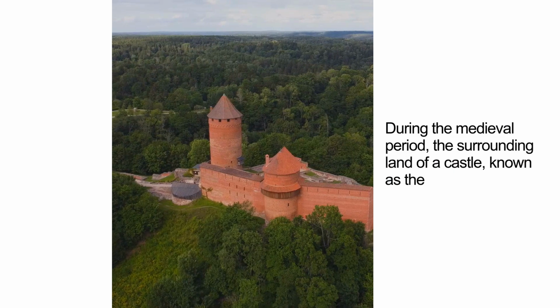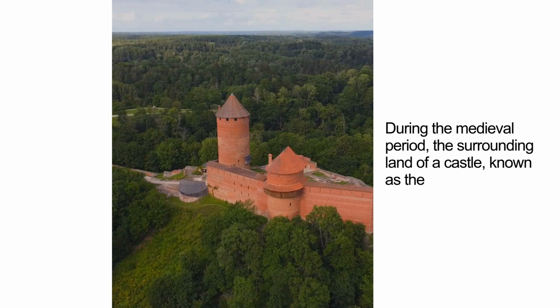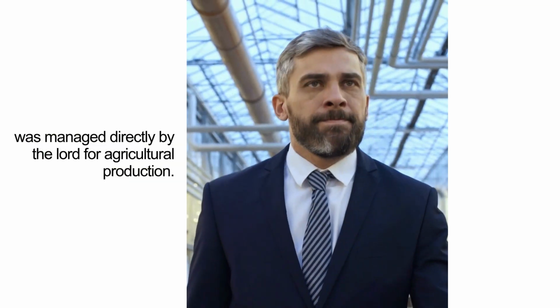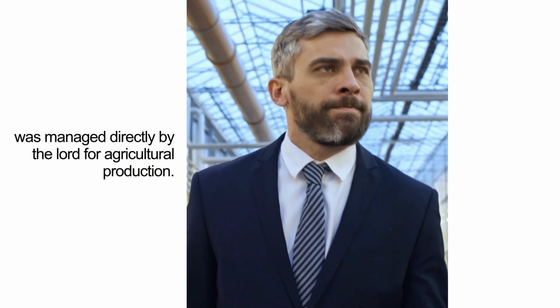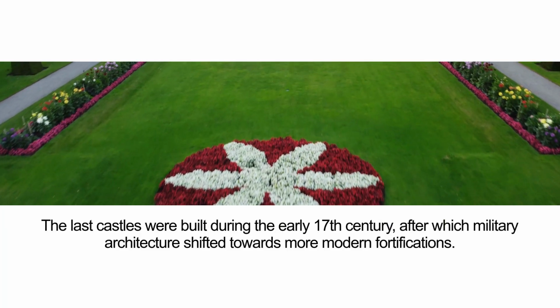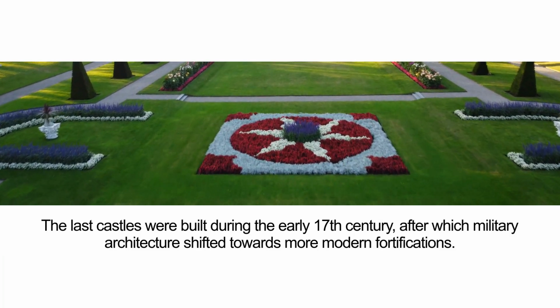During the medieval period, the surrounding land of a castle, known as the domain, was managed directly by the lord for agricultural production. The last castles were built during the early 17th century, after which military architecture shifted towards more modern fortifications.